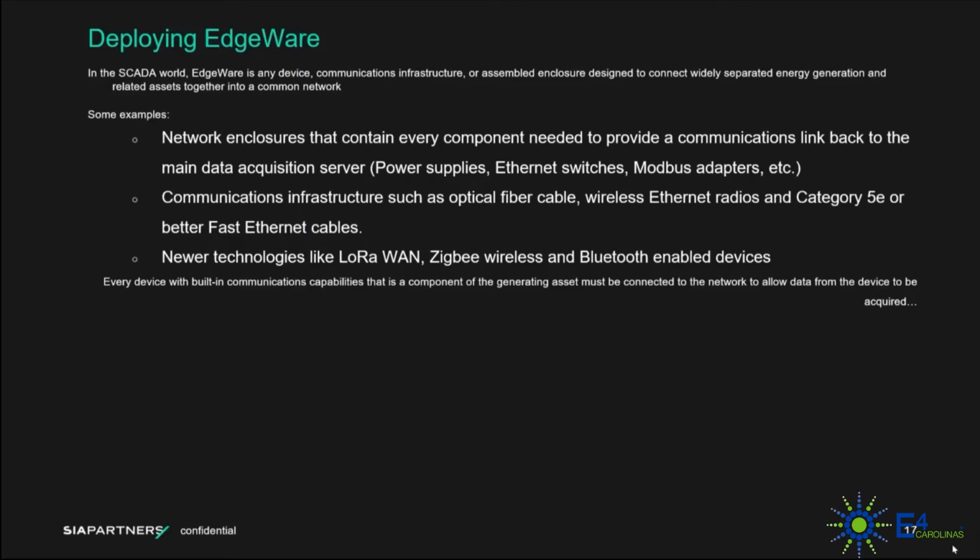We're also seeing now newer technology like LoRaWAN, Zigbee wireless, and Bluetooth-enabled devices to communicate. We're particularly seeing this with string inverters. Rather than running a Modbus cable from inverter 1 to inverter 32, they each have a LoRaWAN radio or a Zigbee wireless net with it, which then collects the data and sends it on to the data collector. Every device has some type of built-in communications capability that is a component of the generating part, and it must be connected to the network to allow data from the device to be acquired. So that's acquiring that on EdgeWare. Next slide, please.